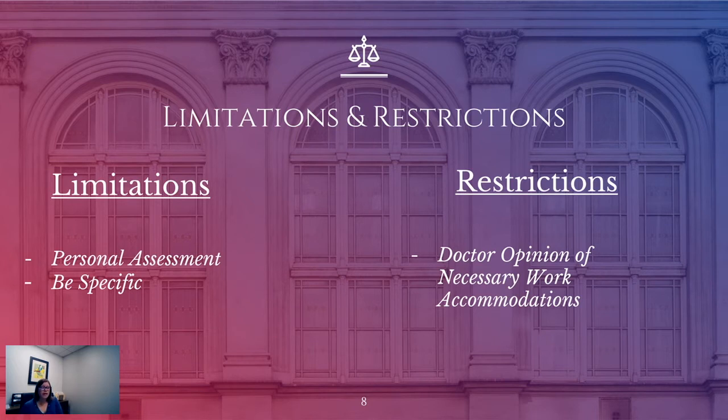Is a doctor writing, Joe Smith cannot sit for more than 1 hour. He needs to take a break, be able to stand and walk around. Or, Mary Jones cannot use her right hand throughout the day. Something like that. That is something a doctor is writing. That is a restriction as to what you are able to do or not do.